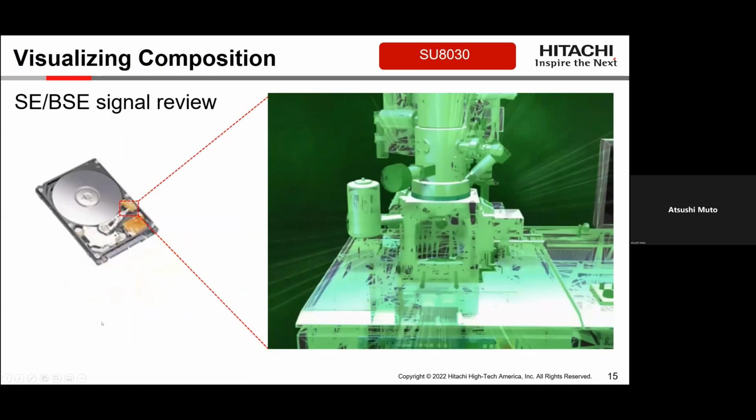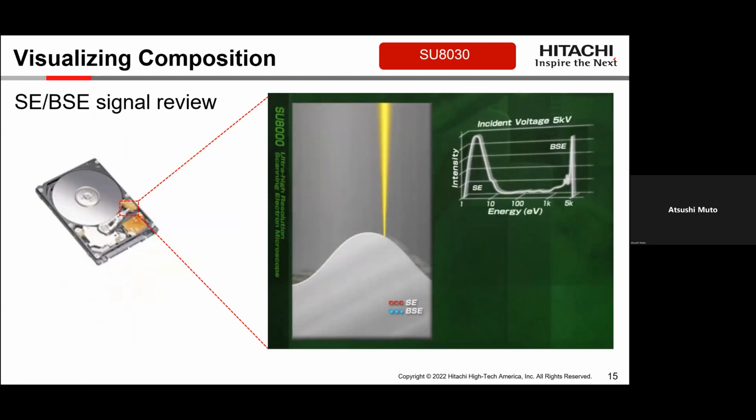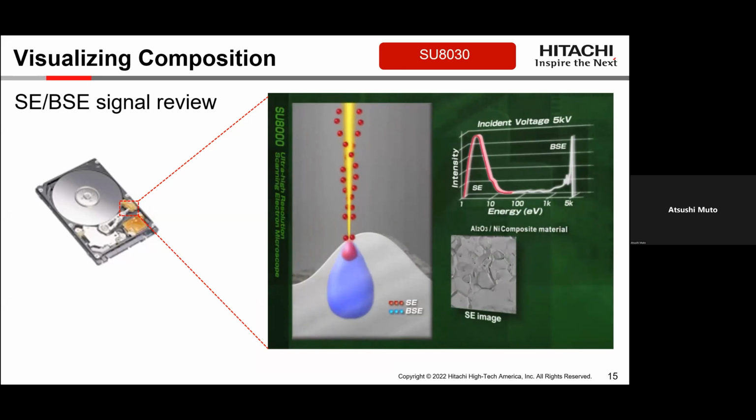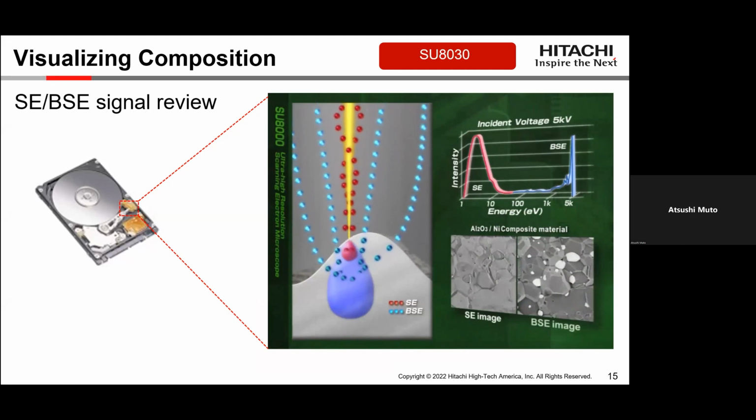So I think you all know, but it will be good to review why low voltage backscatter is important to confirm the secondary electron signal and the backscattered electron signal source depth information. Currently we are showing the secondary electron signal. Secondary electron signal is generated close to the surface, but the backscattered electron signal is generated from the whole scattering area.